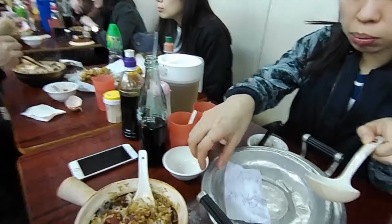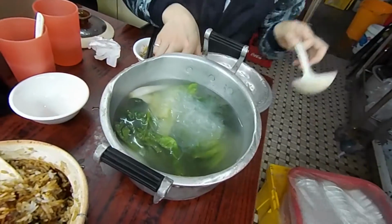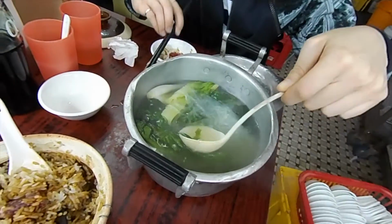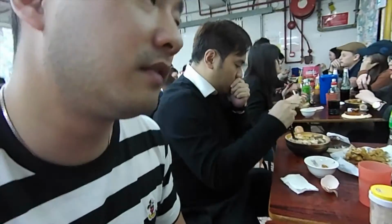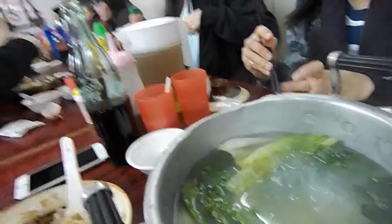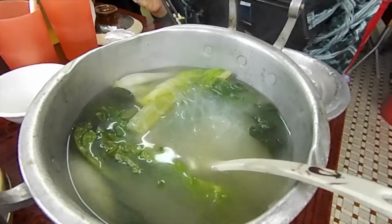We should do that from that bowl. Oh, it's got noodles in there. Vermicelli noodles? Okay, that's interesting. I like the look of what he ordered. Do I want to try some of that? Not really. It just looks like vegetables you just dumped in hot water.